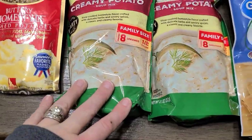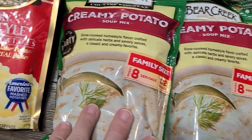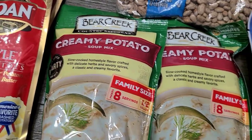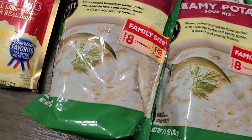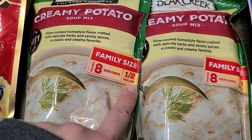And then if y'all are looking for a wonderful potato soup, quick and easy, you all really need to try this Bear Creek creamy potato soup. It is amazing, and it's so good, so good. So really, you only have to add water to this, and it makes 1/2 gallon of soup.